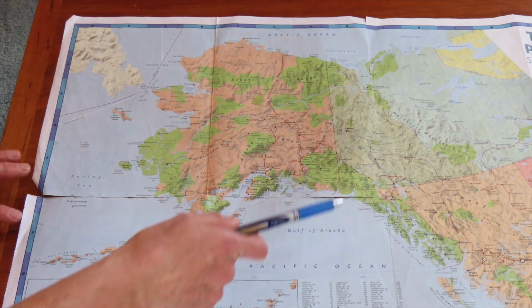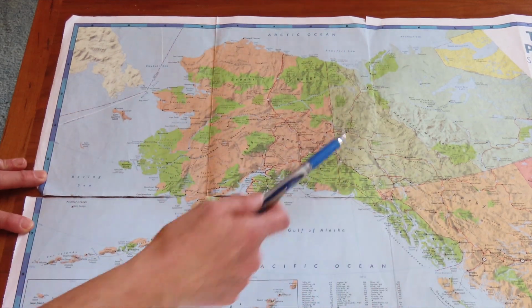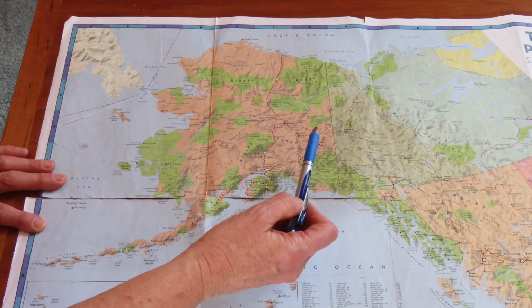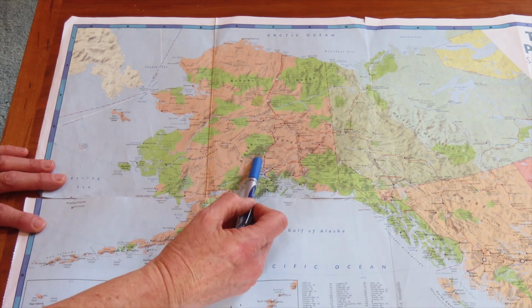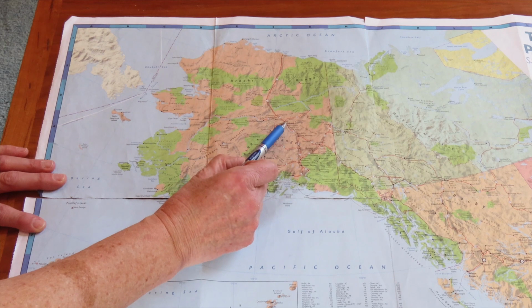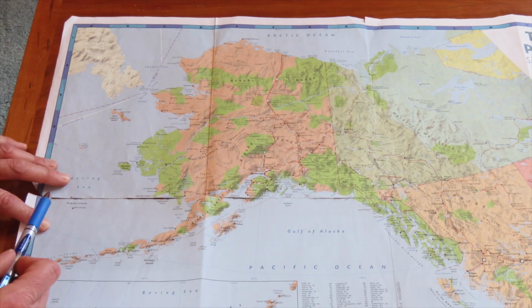To get your bearings, this is the state of Alaska, and Fairbanks is right here. We were coming from Talkeetna, so we drove up this stretch of George Parks Highway and then spent 5 nights here in Fairbanks.